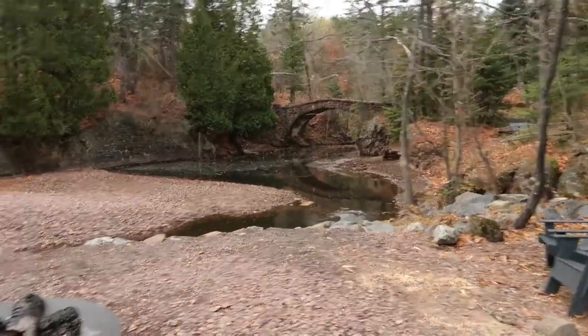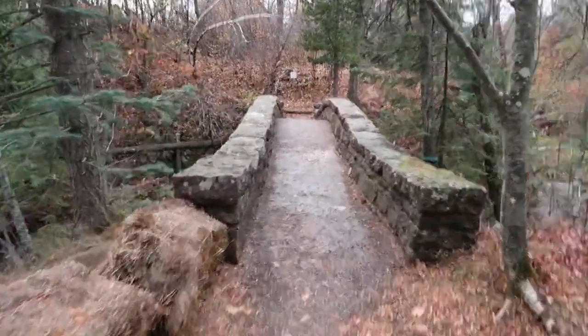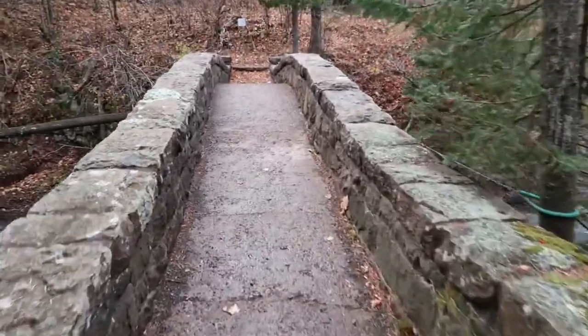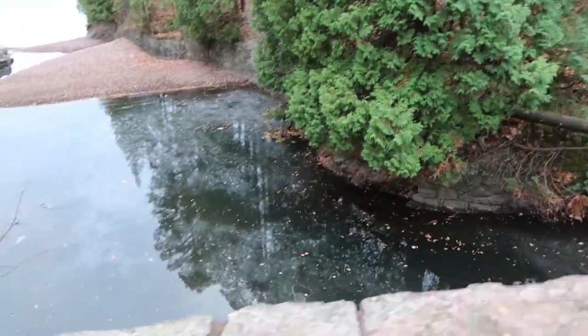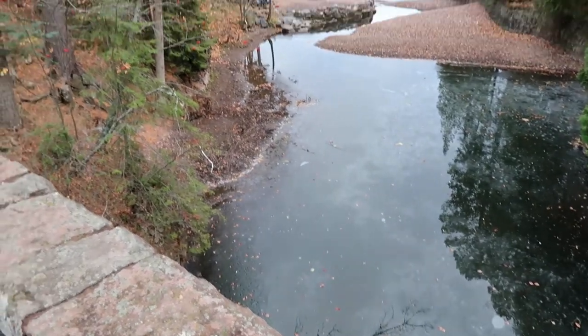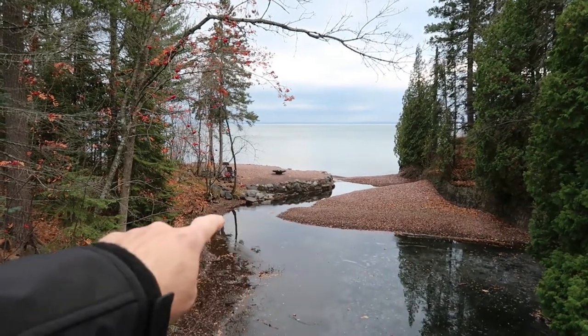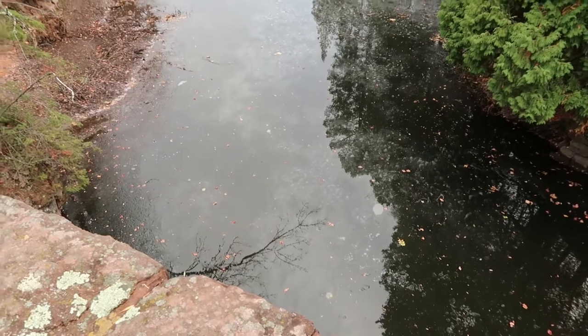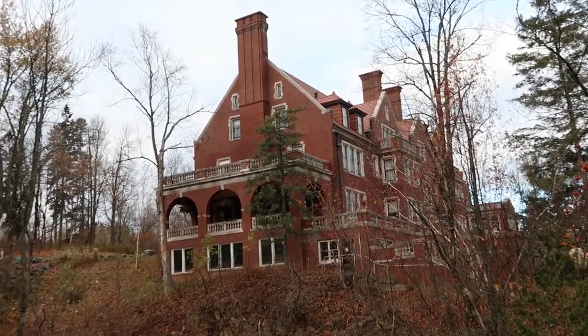And that's where the water is that goes underneath that footbridge. The place just goes on and on and on. The mansion itself is just the start. These grounds are unbelievable. Here is that stone footbridge. The water's kind of stagnant, but you saw it flowing there. Right about there, it starts to really flow. So this water is moving, it just doesn't look like it. And there's another view of the mansion.